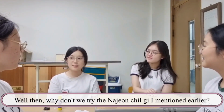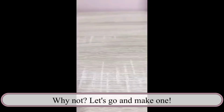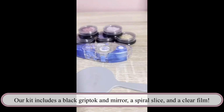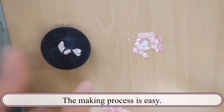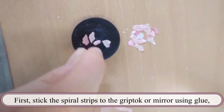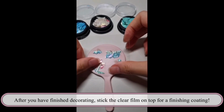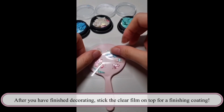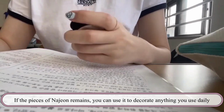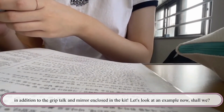Well then, why don't you try Najeon Lacquerware I mentioned earlier? Why not? Let's go and make one. Our kit includes a black grip tok and mirror, a spiral slice, and a clear film. The making process is easy. First, stick the spiral strips to the grip tok or mirror using glue. You can design whatever you want. After you have finished decorating, stick the clear film on the top for a finishing coating. If pieces of Najeon remain, you can use them to decorate anything you use daily in addition to the grip tok and mirror enclosed in the kit.